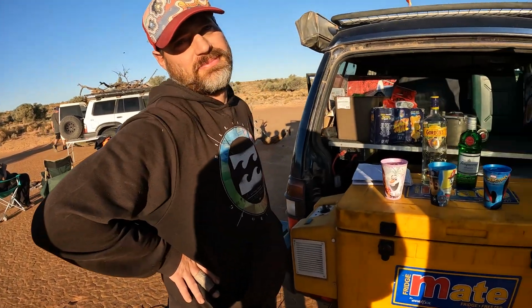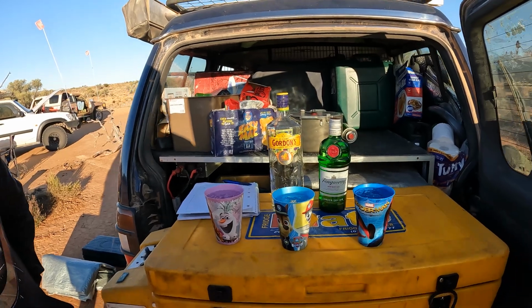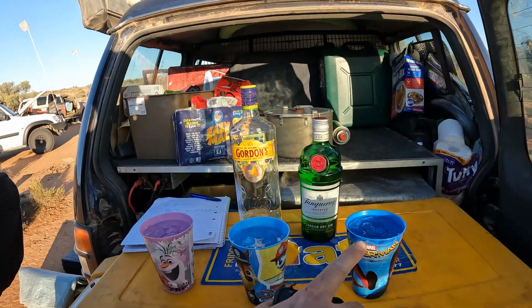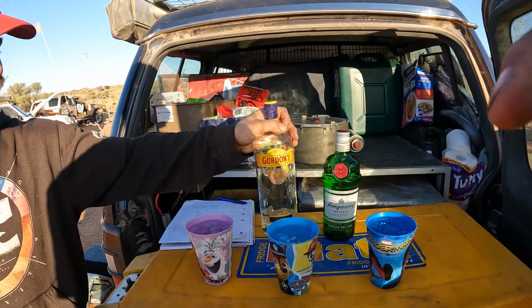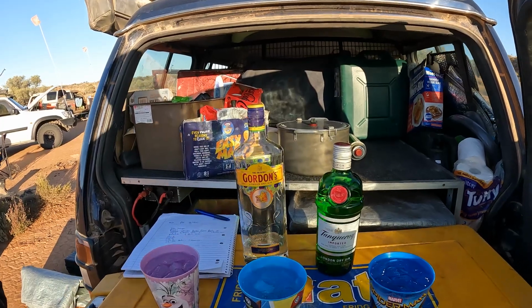Correct. You'd both be wrong. That one's Tanqueray, those two are Gordons. So there you go, doesn't make a difference. You may as well buy Gordons. This one is much weaker. Gordon gin wins again. Gordon's is obviously cheaper than Tanqueray, so anyway, just have a gin and tonic. Let's go.